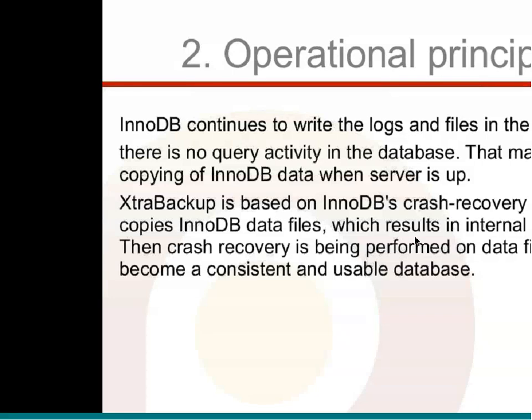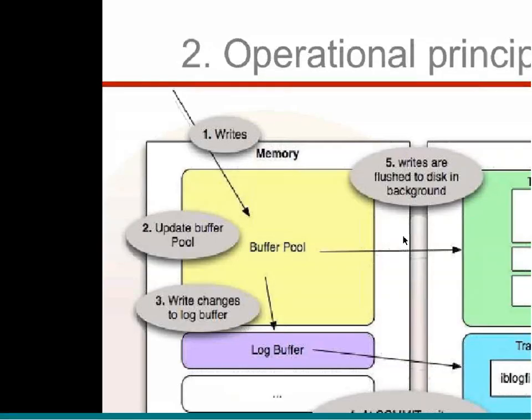XtraBackup is based on InnoDB crash recovery functionality. It copies InnoDB data files, which results in internal data inconsistency, and then crash recovery is performed and makes them a consistent and usable database. Here is the image which shows the basic principles of InnoDB. All changes first go to the buffer pool, and the changes are tracked in the transaction log, and the changes are flushed to disk in the background.